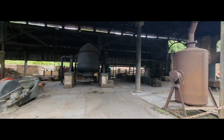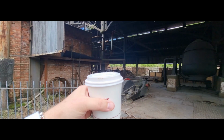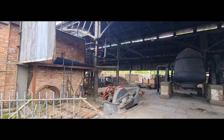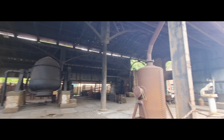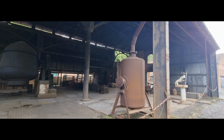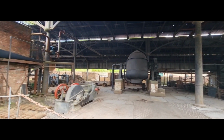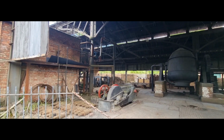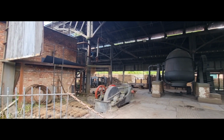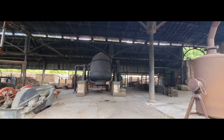And also, I think if you look, you can see all the pipes. Sorry, my coffee cup's in the way. But all the pipes and stuff. Now that, I would guess, and you got here, look, you got that whacking great big tank there with "hot" scribbled on it. I'm guessing that is going to be full of hot steam to power all the machinery. Wonder if it is still hot.